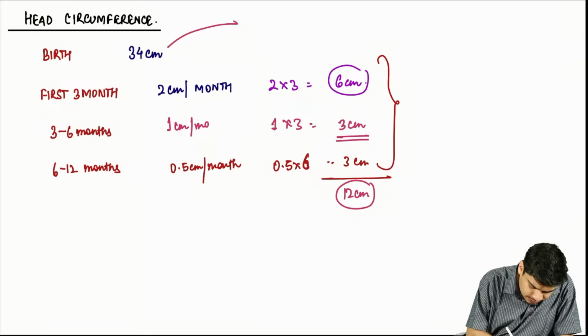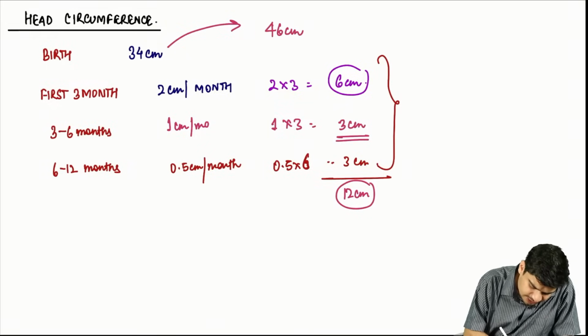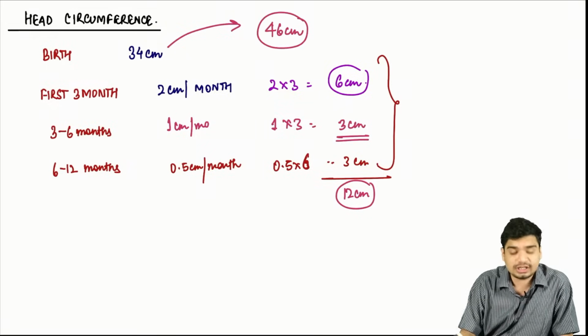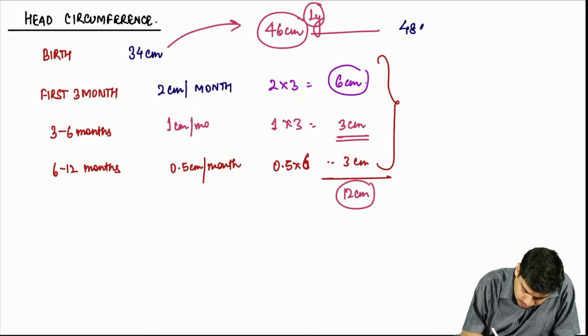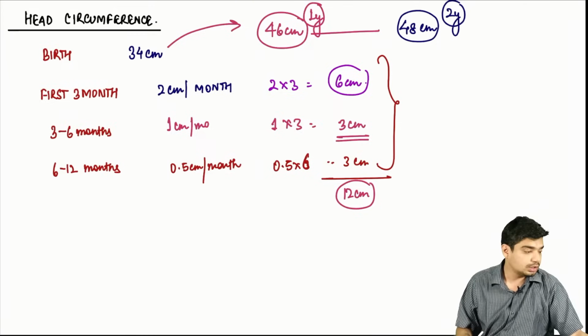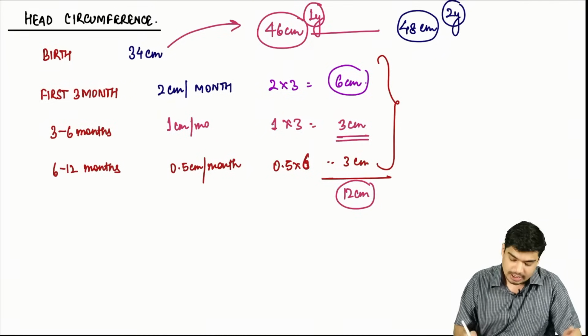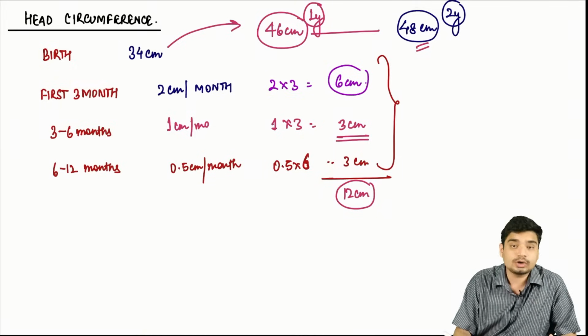So from birth, this head circumference is going to become 46 centimeter by the time the child reaches 1 year of age. And then it's going to become 48 centimeter by the time the child reaches 2 years of age. Alright. Now, when the child has reached 2 years of age, it is 48 centimeter.